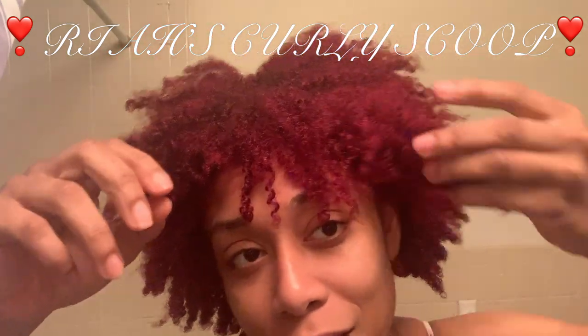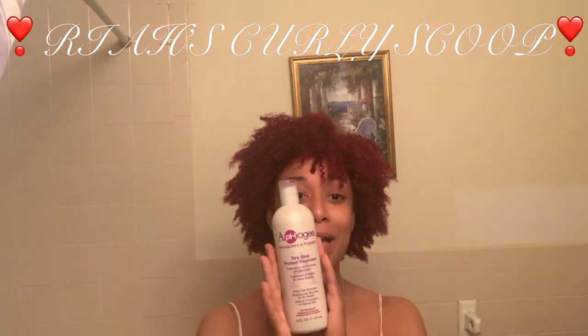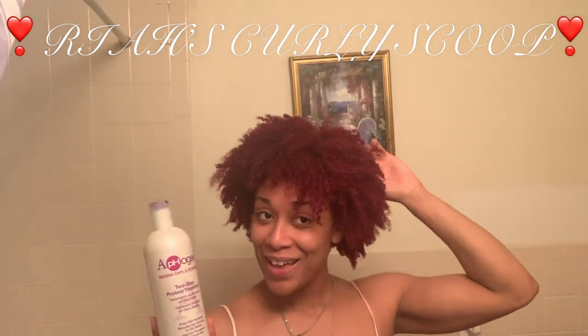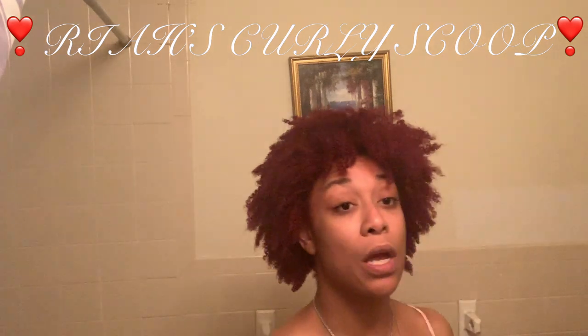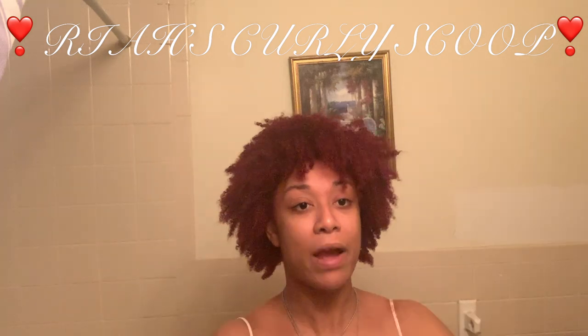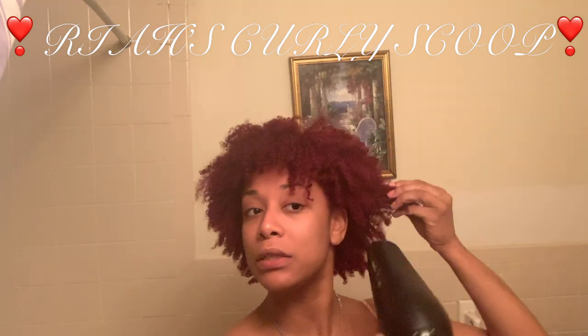My curls is looking right, y'all. Okay, so next step for this is going to be ApHogee two-step protein treatment on your scalp. And pretty much you're gonna take a hair dryer and dry it. You can use this or a hooded dryer. Problem was, when I used my new hooded dryer, I didn't feel like it was getting into my scalp and drying it the way that I wanted to, as opposed to using a regular hair dryer. At least I could make sure it's getting deep into my scalp.